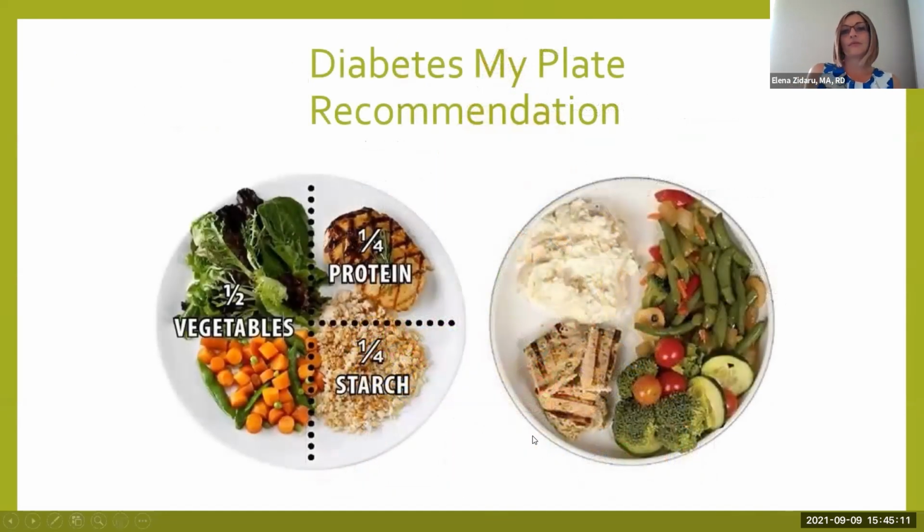Then the diabetes MyPlate recommendation. If it's carb control or plant-based, it doesn't necessarily have to be vegan, vegetarian, or pescatarian, but if it falls into that category of plant-based or carbohydrate controlled, the MyPlate model of eating is a good example of how to use this dietary pattern successfully.